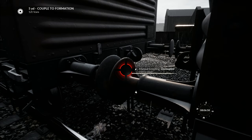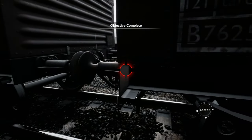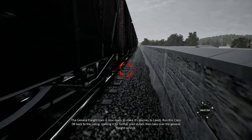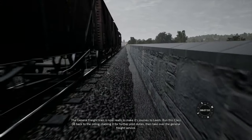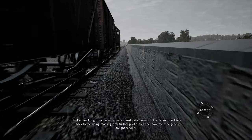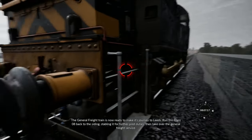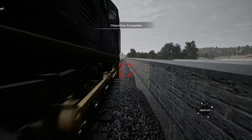Manual coupling, uncoupled, click to couple. You got it. Objective complete. Okay, very carefully. The general freight train is now ready to make its journey to Leeds. Run this Class 08 back to the siding, stabling it for further pilot duties, then take over the general freight service. Right, so the only way we can do this is we have to uncouple. Makes perfect sense.